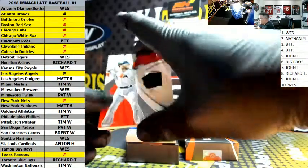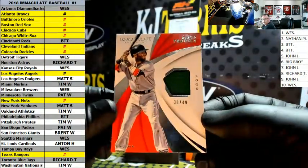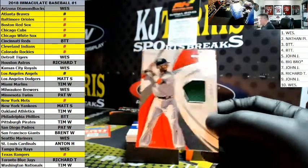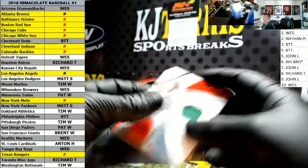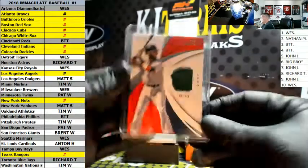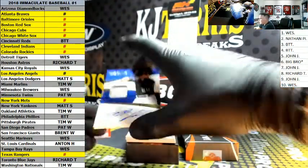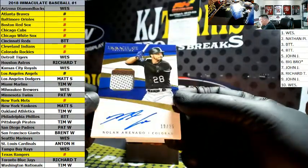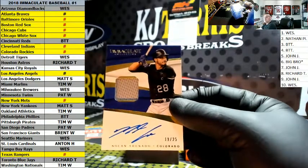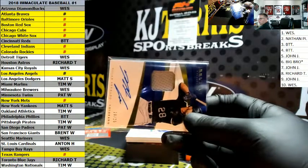And logo patch, 30 out of 49 for the Red Sox, Dustin Pedroia. Red Sox are number 10, going out to West Side. A little PC love for Wes. 19 of 25 on card patch auto for the Rock Pile, Nolan Arenado. Rockies number 9 going out to Bell Ringer.